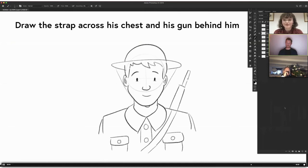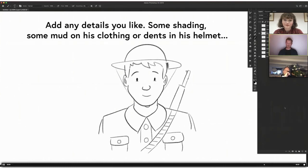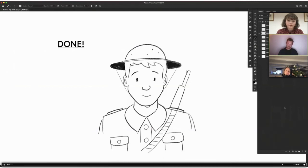And then you can just add in a gun and add in the lines on the straps. And then you can add in a few little details if you like. I often would add in a little bit of mud or some dents on the helmet. You could add some tears to the clothing, but that's essentially it, some little shoulder straps. And that's my simple soldier. And you can watch that back if it helps.